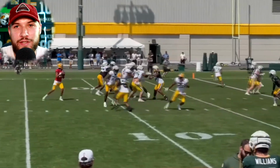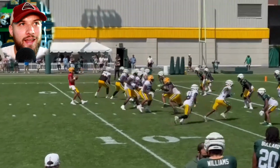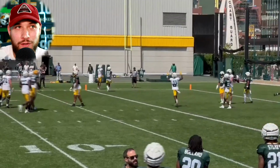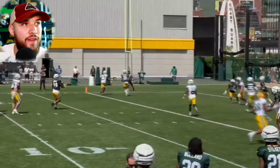Corey Ballentine in coverage at the top of screen. It looks like cover 2 zone at the goal line, so I don't know why he's kind of just sitting there. You would like to see Ballentine move up on that, maybe get hands on Tay Wicks on the goal line, but he doesn't. Very unimpressive rep by Ballentine. Impressive rep by Wicks, and nice throw by Jordan Love on the outside there.